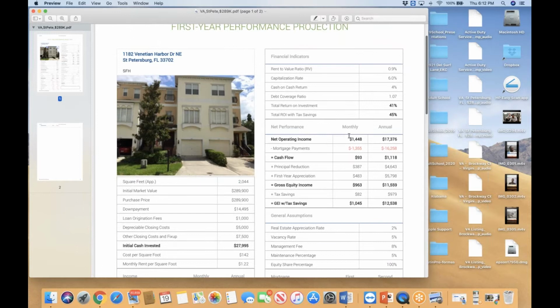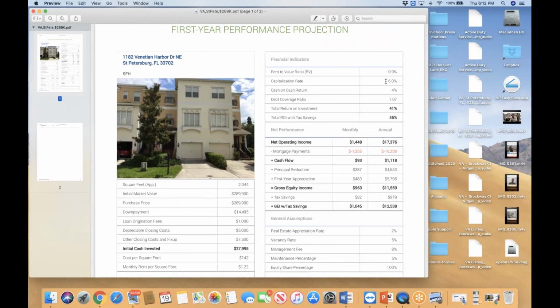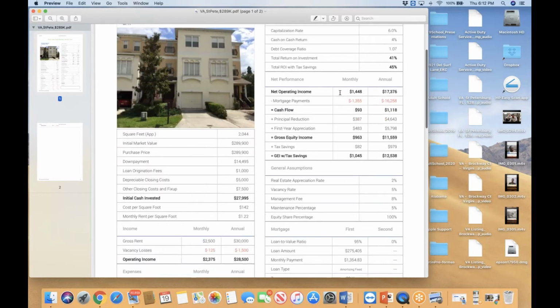Let me see what else. Cap rate is very, very good, 6%. Rent to value ratio, almost the 1% rule that we talked about. All right, so all the numbers look good. This is a very desirable property.